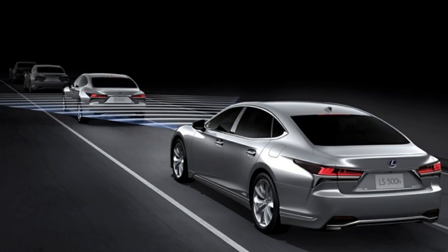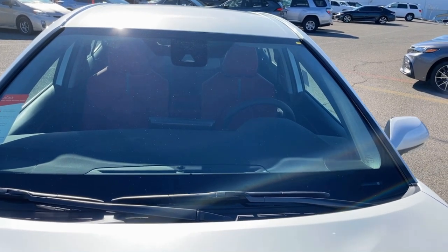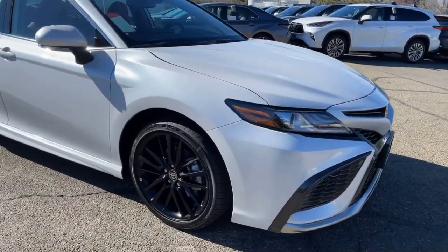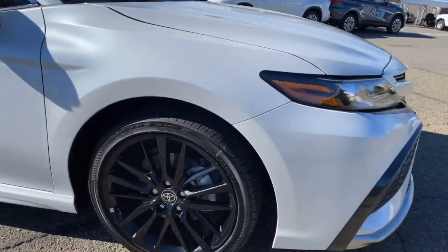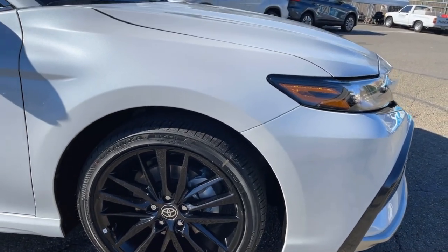So just holding on to the steering wheel with that lane trace on, it will center itself up in the lane on the highway and pretty much kind of drive for itself. Exclusive to this XSE are these Bridgestone tires and this black polished rim. I think it looks extremely attractive.